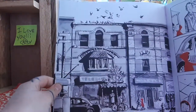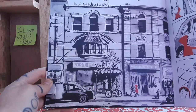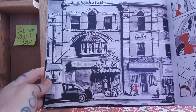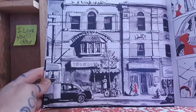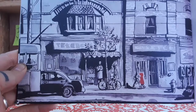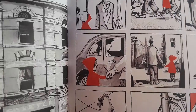Here we go. So this story is about a little girl and her father, and they're going on a walk. Do you see that they live in the city? There's some apartment buildings and lots of people around. The little girl is wearing a red jacket. Can you see her? Right there, holding her papa's hand. They're going for a walk. So it starts up here.